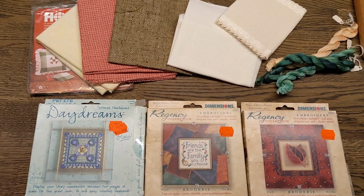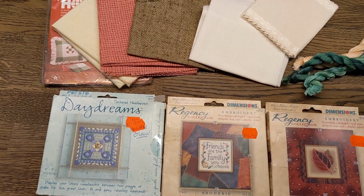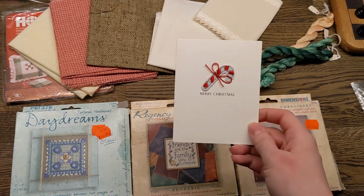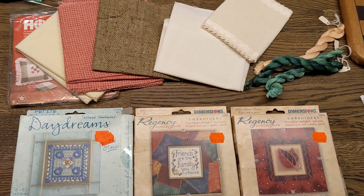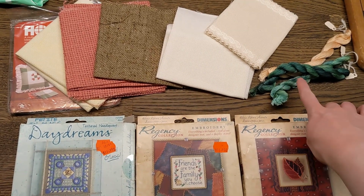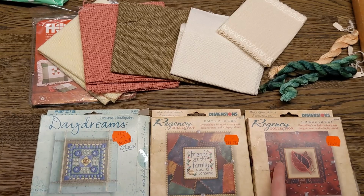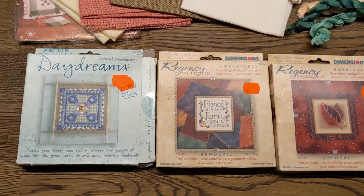So remember I was telling you about Kylie earlier with the project bag business? Well, look what she sent me in the post. She sent me this gorgeous card with a lovely note. I'm going to treasure this, I really am. And then some overdyed threads, lots of different ones, and 3 dimensions kits. Aren't they gorgeous? I really, really want to start this one.